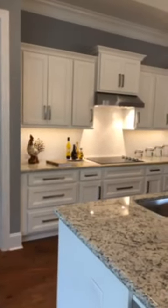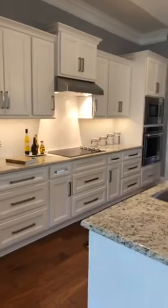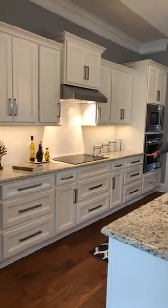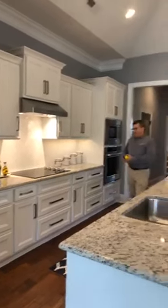This is a great example. Look how symmetrical this kitchen is right here. She has the drawers. She's got a drawer here, and then she has the big dish drawers down here.